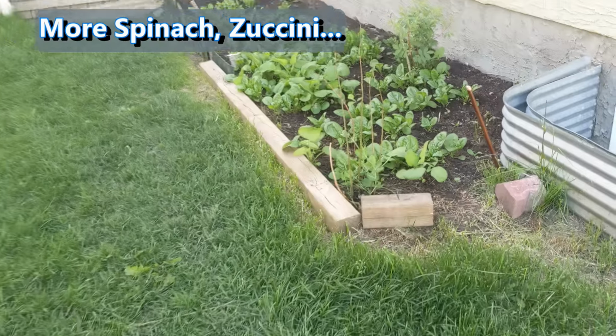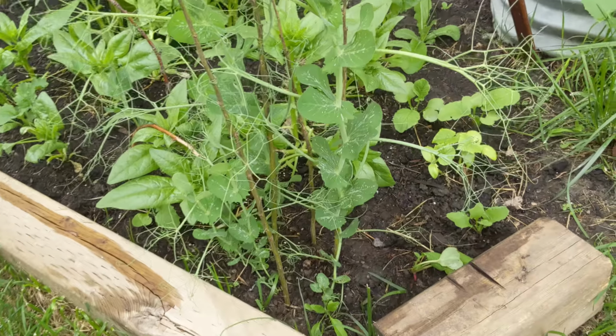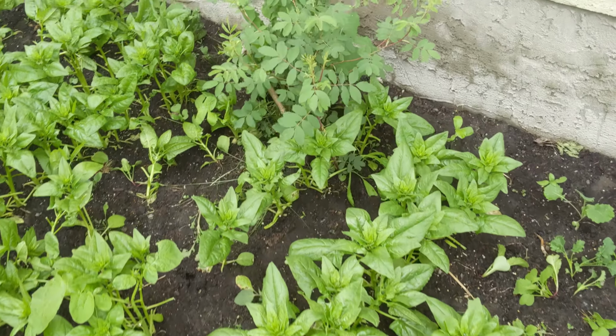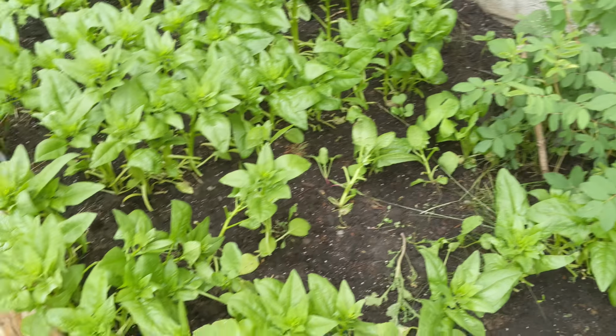And finally, in this last vegetable bed we have more spinach, zucchini and some peas. So it's all growing really well, and we are starting to harvest. And this is the wild rose that I kept as a stem, and it grows really well.